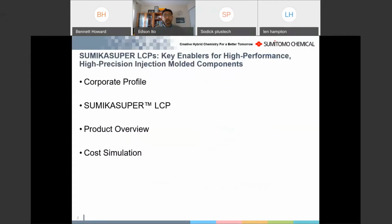Today, we'll talk a little bit about the overall Sumitomo Chemical organization, and then we'll jump pretty quickly to discussing SumikaSuper LCP and its major attributes, and how we can take advantage of some of those polymer behaviors that we've been discussing. Then we will close with quick information about how we do some simulation to understand the overall perspective of cost per part.